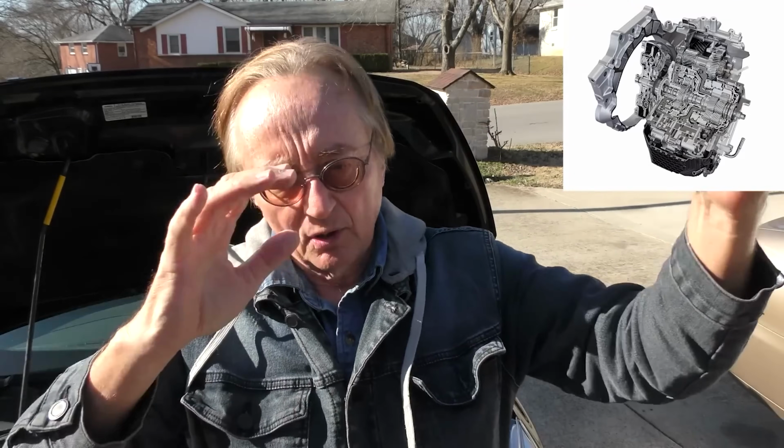Take, for example, some of the people's complaints of later model Toyota automatic transmissions. They'll say, I don't like the way it feels, right? And I say, they're trying to get the best gas mileage out of that setup. So it does feel weird at certain speeds when you're kind of in between. Is it going to third gear, fourth gear? What's it doing? And people don't like that feel.